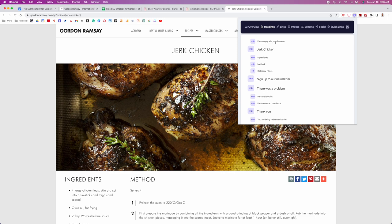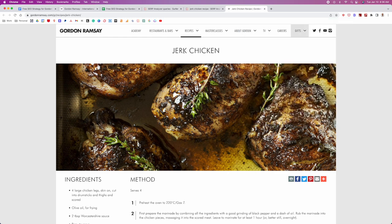So we'll look at the headings and we'll see a very glaring problem here, which is there is no H1 tag, okay? Every page needs to have an H1 tag. That's the most critical heading tag that you need to have on the page. And so we need to put an H1 above the fold. So I would change this here to an H1.